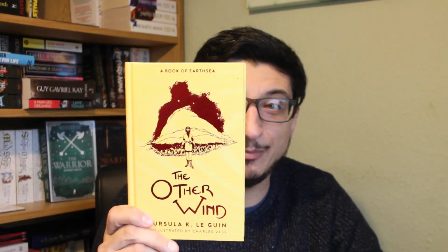Then some more stuff came out even later on. Here you go, you've got Tales from Earthsea. These are the short stories, again with some illustrations by Charles Vess. Beautiful, all in the same style. And then there's a final book here, The Other Wind, if you can't read that. Again, a couple more stories and more illustrations by Charles Vess.